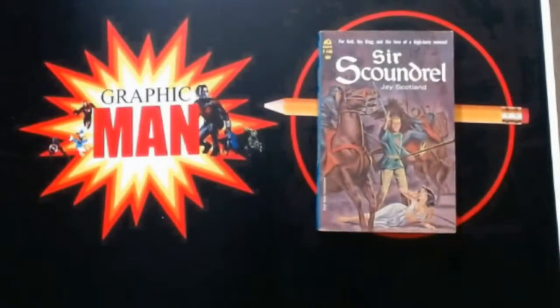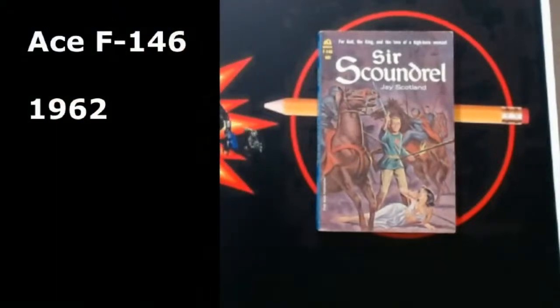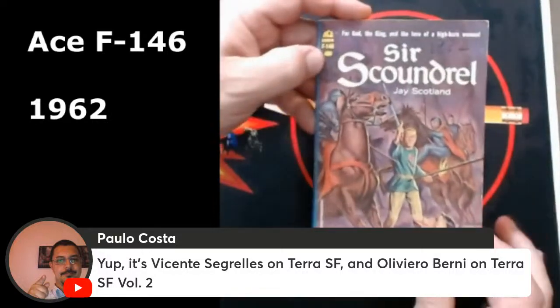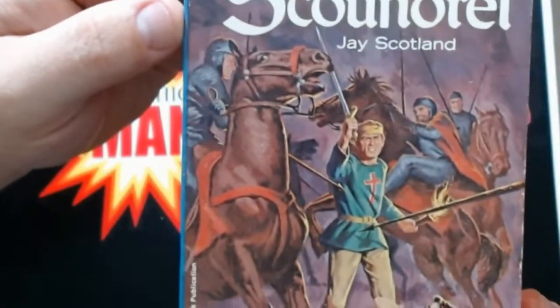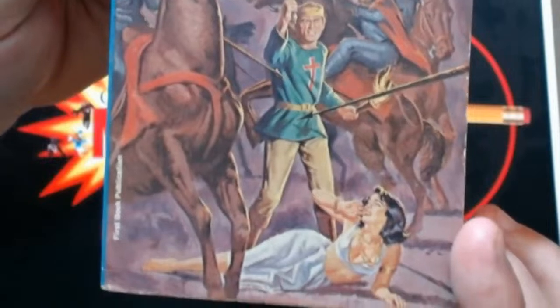Here's an Ace F-146 from 1962. It's Sir Scoundrel. So it's a great swashbuckling novel by J. Scotland. They named a whole country after this author.